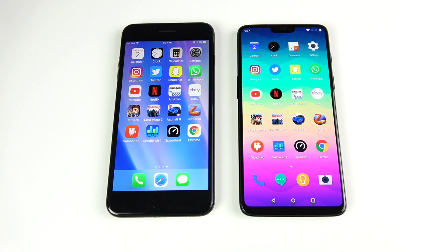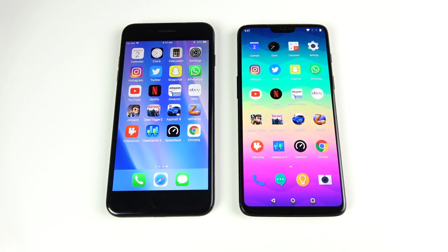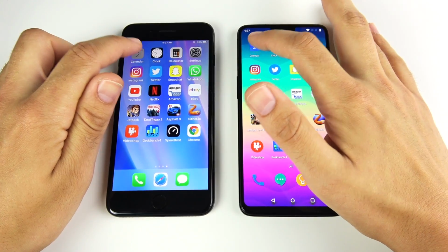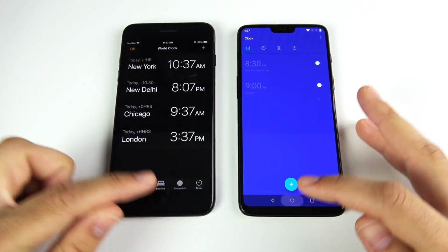Okay, guys, so we have arrived at the application portion of the speed test. Everything is closed out for the 7 Plus. Everything is closed out for the OnePlus 6. 1x animations here on the right. Let's go into calendar. You can see that is the iPhone 7 Plus. Let's go into clock. That's the OnePlus 6.